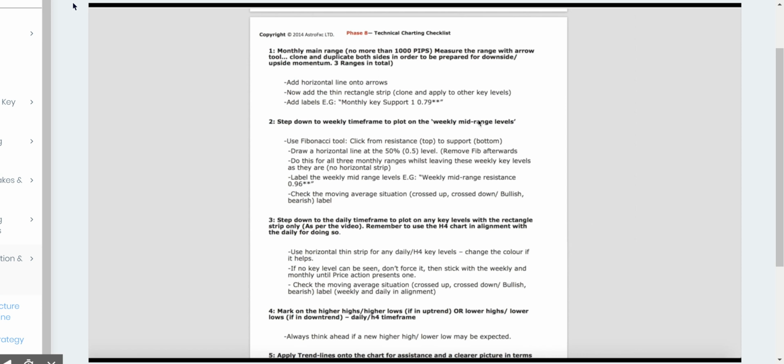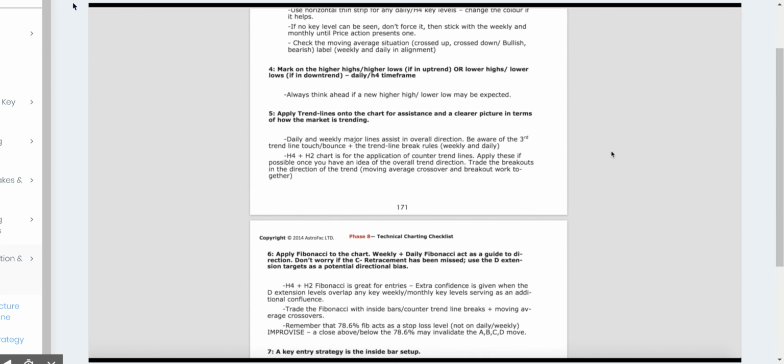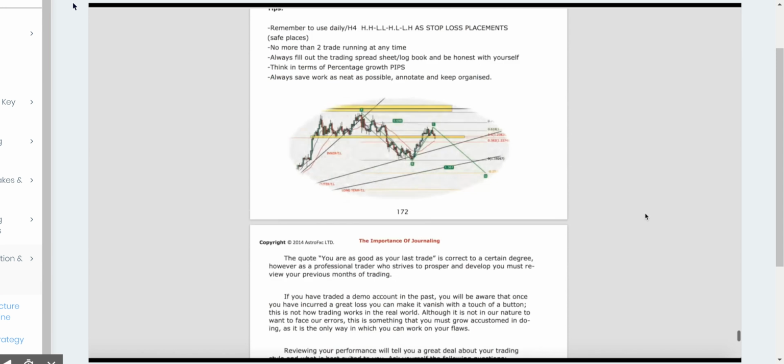So number one, if you ever find yourself stagnant, which you really shouldn't, because there's enough material here now for you to go through, you know what to go and look back at. So monthly main ranges, done that. Go to the weekly, go down to the daily, do your dailies and your 4 hours. Mark on your higher highs and look at the structure there. Again, there's a video in depth on that. Do your trend lines, applying your fibs, and what to look for. Inside bar setup, 3-pin pattern formations, any of the other candlestick formations, and a few other tips there as well.